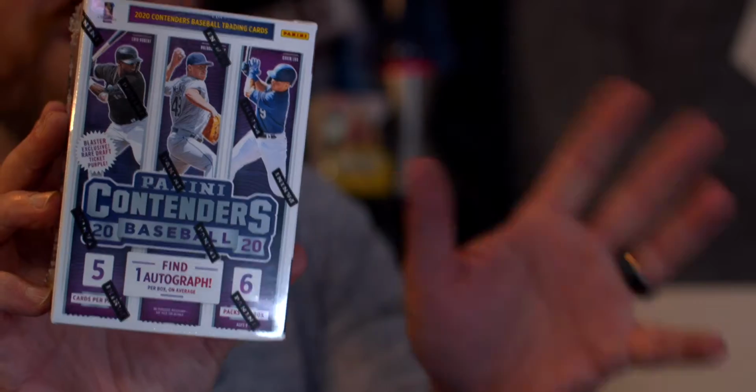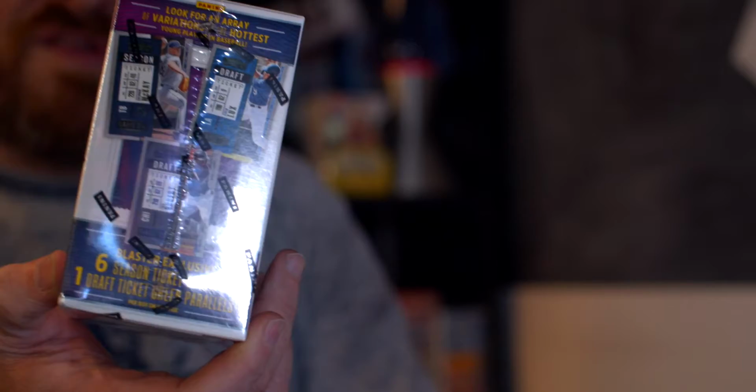All right, everybody, so here we got 2020 Contenders. We have six packs of five cards. We are guaranteed, well, not guaranteed, but we're going to find one autograph per box on average. So we're going to pull an autograph? Hey, that'd be cool. You know, let's see what else we can have. There's six season ticket green cards and one draft ticket green parallel, again, per box on average. Plus all the other stuff that Panini tells you you might get, but they don't give you any odds. That's just what they do. So you know what? Let's go ahead and crack this open and see what we get.